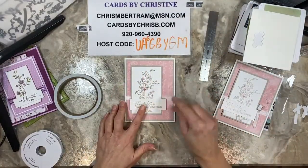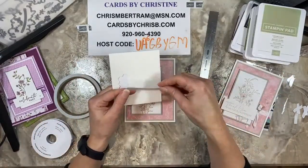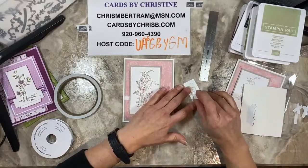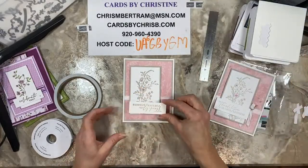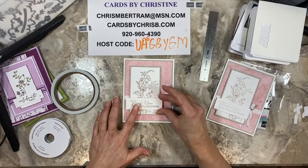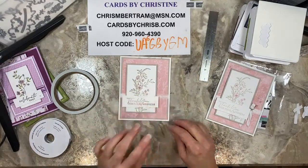Then this little label is going to hang out over here, and it is also popped up. So which side? That was the crooked side. So we're going to put 3 of them on here as well. And then that goes kind of in line with the ribbon. You want to see a little bit of it sneaking out the top of it. And again, if you want to put yours flat, you definitely can.